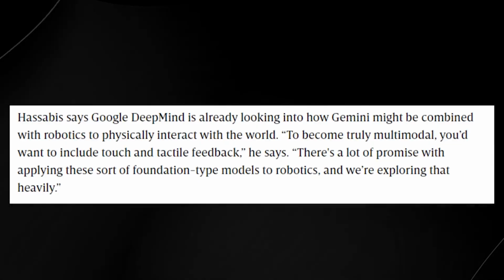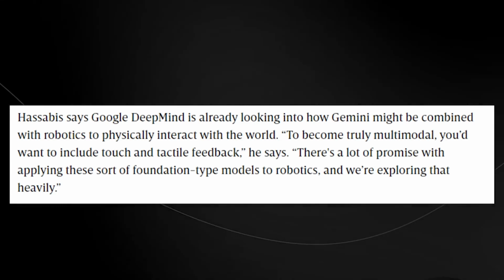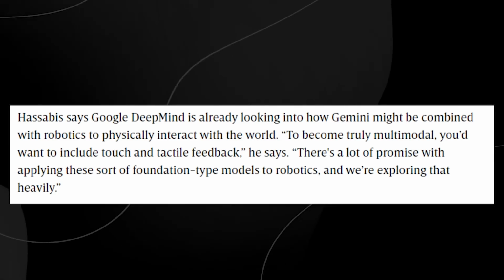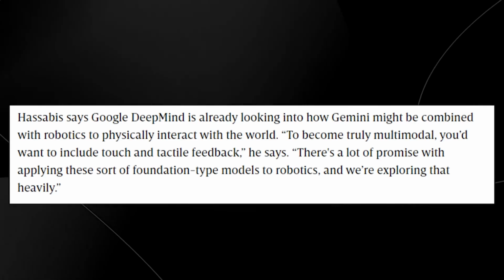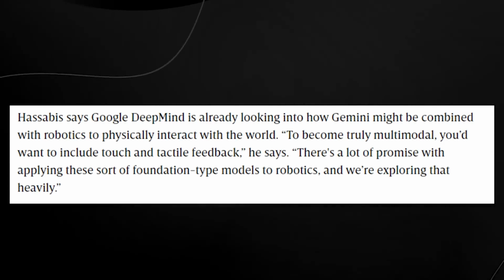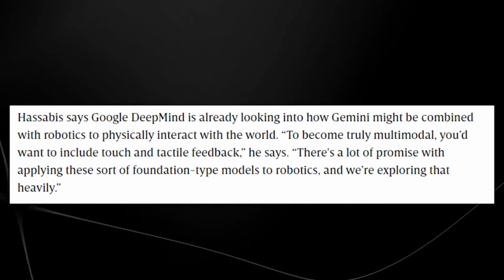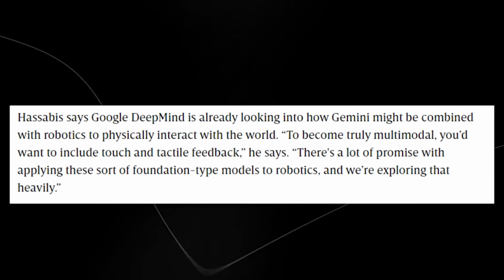Now here we need to take a look at what is next for Google Gemini, because apparently this is only the beginning. So Hassabis says Google DeepMind is already looking into how Gemini might be combined with robotics to physically interact with the world. To become truly multimodal, you'd want to include touch and tactile feedback, he says. There's lots of promise with applying these sort of foundation type models to robotics, and we're exploring that heavily.